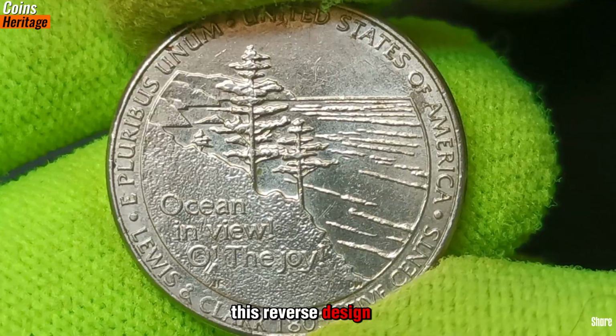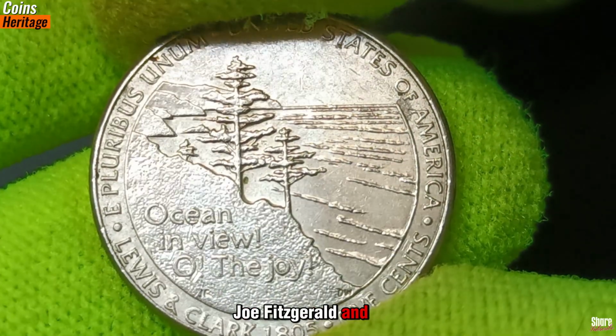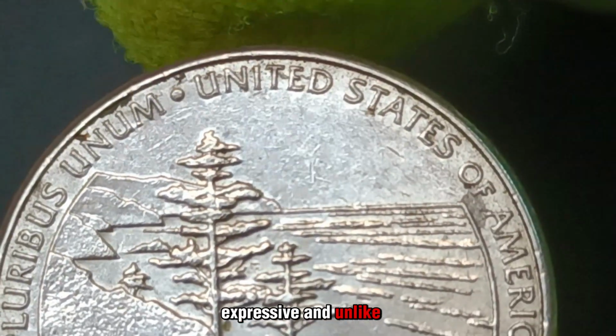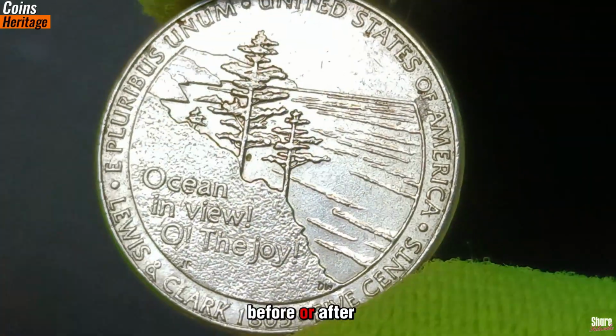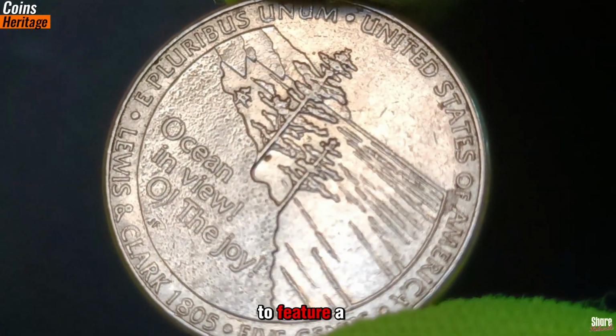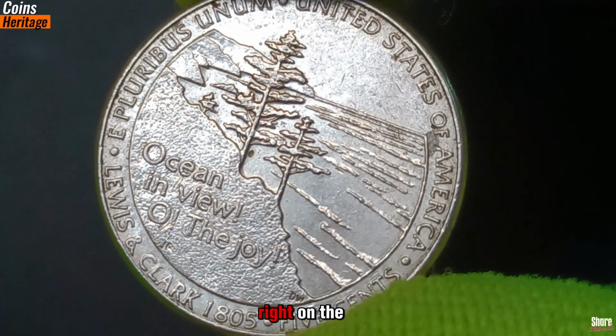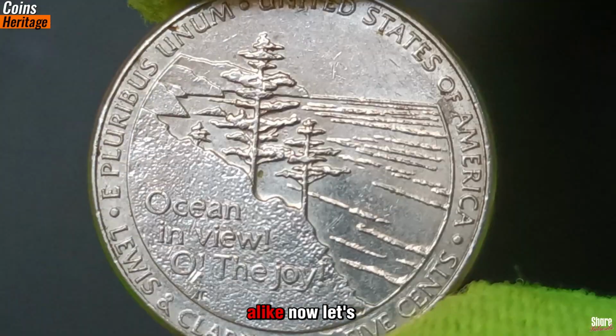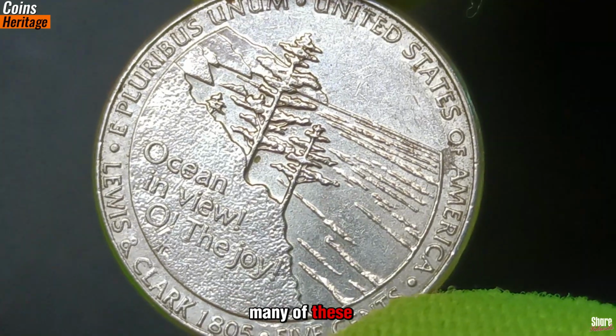This reverse design was created by artist Joe Fitzgerald and sculpted by Norman E. Nemeth. It's detailed, expressive, and unlike any other nickel ever minted before or after. It's also one of only a handful of coins in U.S. history to feature a full quote from a historical figure right on the design, which makes it stand out to collectors and historians alike.